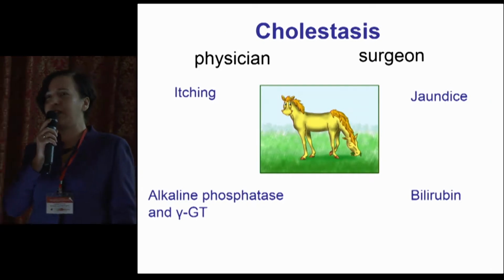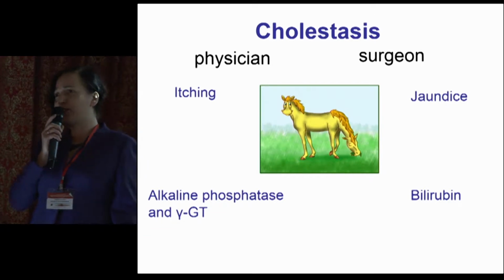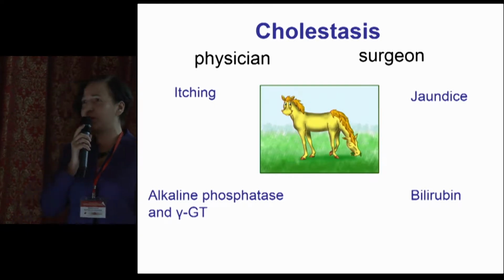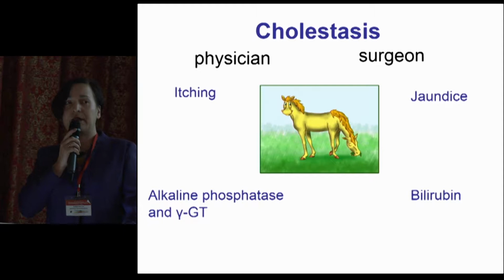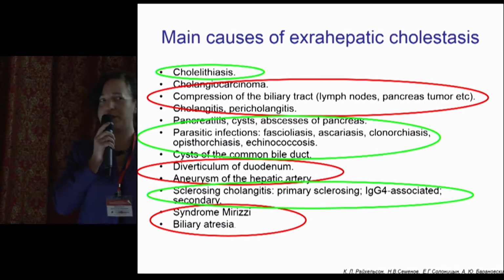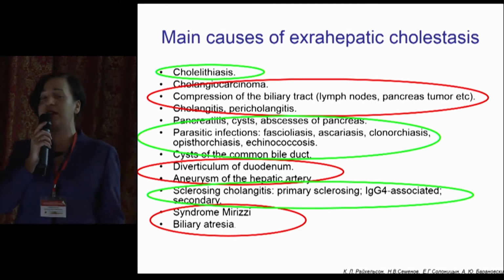Look here. As to our understanding, we surgeons and physicians have different clinical signs in mind. Cholestasis, from the physician's point of view, is itching, and mostly they will look at the alkaline phosphatase and gamma glutamyl transpeptidase. For the surgeon, the sign of cholestasis is jaundice, and first of all, they will look at the bilirubin levels. But if you look at the main reasons of cholestasis, both intra- and extrahepatic, our positions and points of view are quite mixed. These are the main reasons of extrahepatic, similarly surgical, cholestasis.